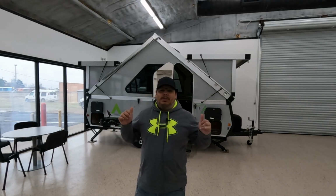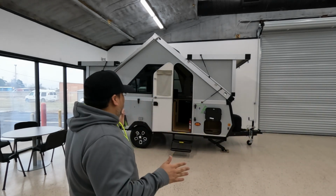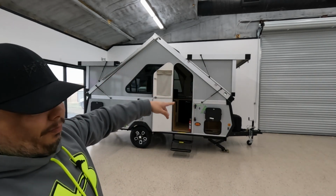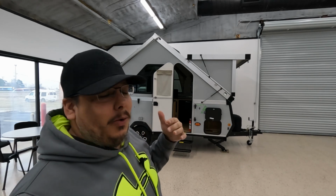I'm John, and today we are taking a look at the Aliner Expedition. This is the big boy that we have here on the lot. It's the heaviest, it's probably the most expensive. It's got the most features. You got the double dormers. Now tomorrow I'm doing another video of another Aliner, and it also has the double dormers.